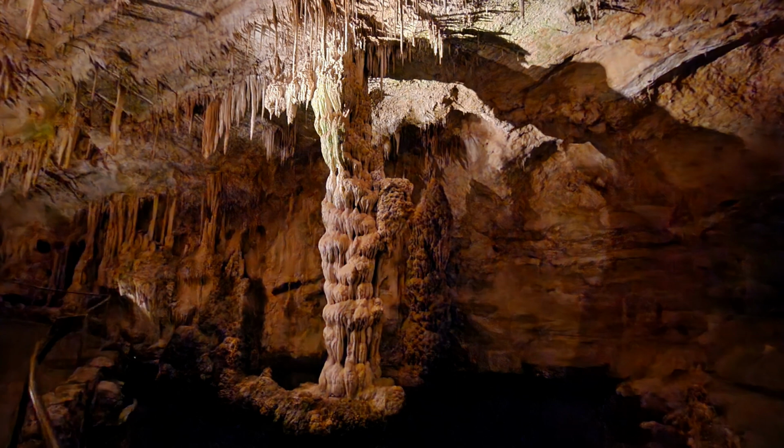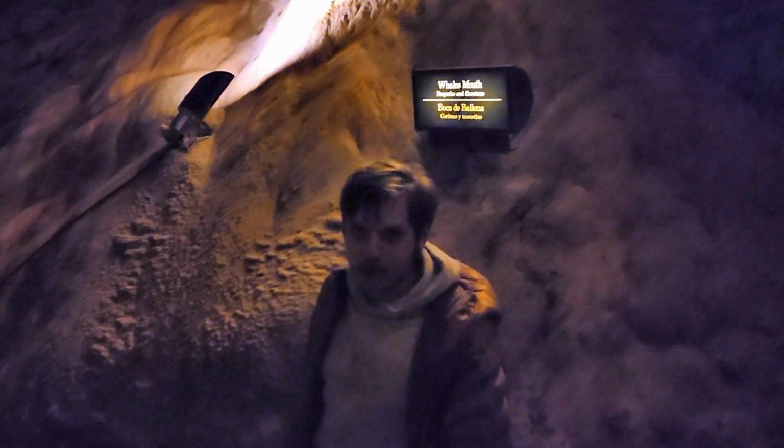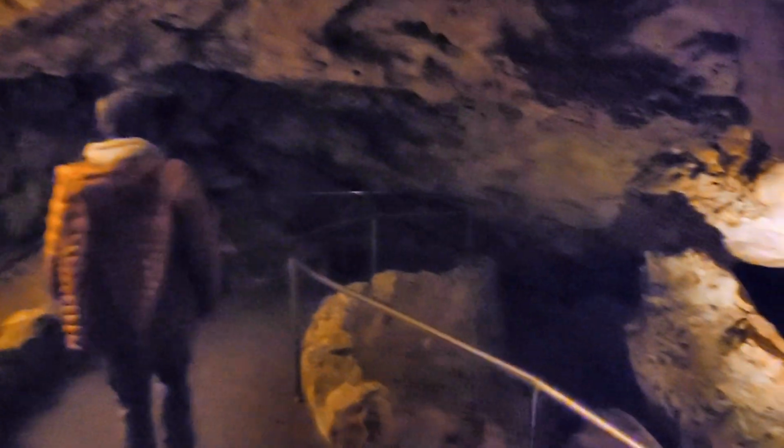There is the natural entrance we entered through. Still going down. We haven't even gotten to the bottom yet and we're seeing formations. It's amazing how long it takes just to go down to get to the bottom of this thing. I think at least half of the 2.5 mile hike there and back is probably just getting down to the bottom. I'm pretty sure we're still not at the bottom yet. No, we're still descending. We're not even halfway yet. We're still hitting switchbacks.